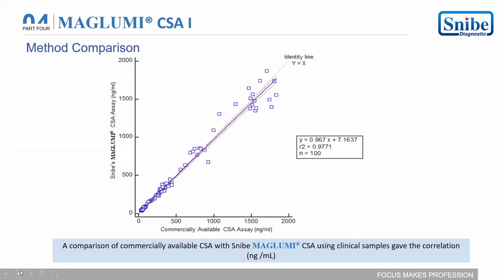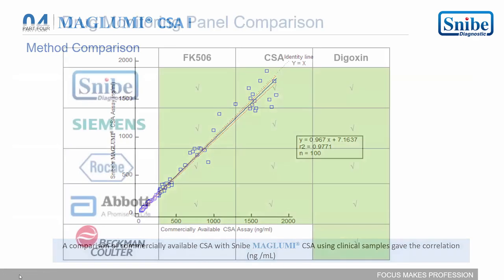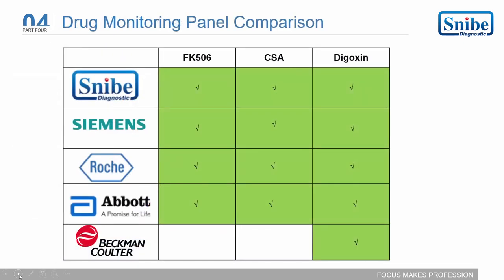So if we compare the first generation of cyclosporin, according to this data, of commercially available cyclosporin SNIBE and Meglumi, using clinical samples on the basis of 100 samples of these patients, they showed an excellent correlation from the lower range up to the 2000 range value, and its regression value is 0.977, which shows that our assay is equally good as compared to the other commercially available cyclosporin assays.